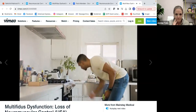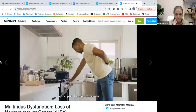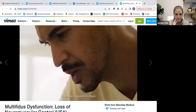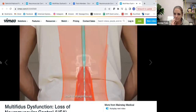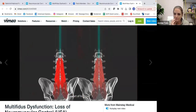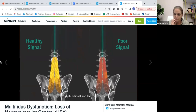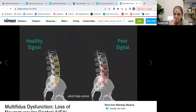James consciously tells his body to straighten up as he bends down to pick up his dinner out of the oven. Unfortunately, his back is having trouble communicating with his brain to properly control his alignment and movement while he straightens up. The part of his brain that controls the deep stabilizing muscles is inhibited, dysfunctional, and fails to activate the supporting multifidus muscles which help control the spine under this load.